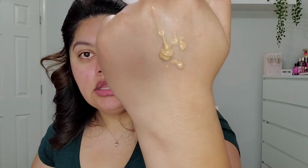That's a little thick. Looks like it might be close to my color. Mind you guys, my arm is darker than my face, so my arm gets like the most sun. So I'm gonna add a tiny bit of the lighter one. Sorry, they're new bottles, so it's gonna take a second.